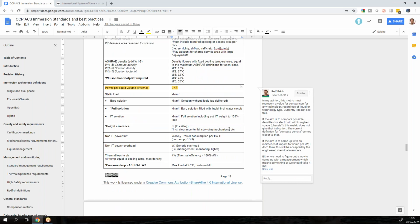Now here is one that kept us going for quite some time. We still haven't got something to put in there. This was a suggestion to come up with a power figure per liquid volume. The goal would be, for every metric in this table, to make a comparison that is valid across any technology and not specifically relevant for a type of technology.